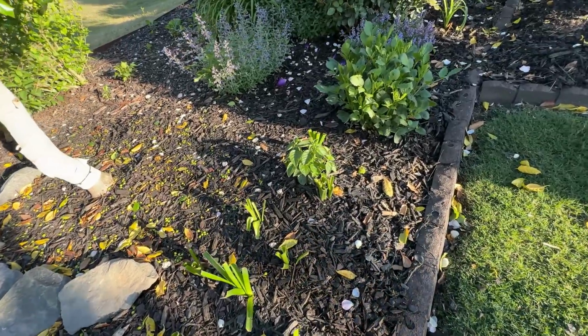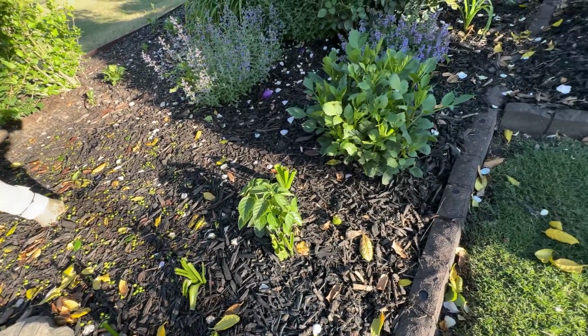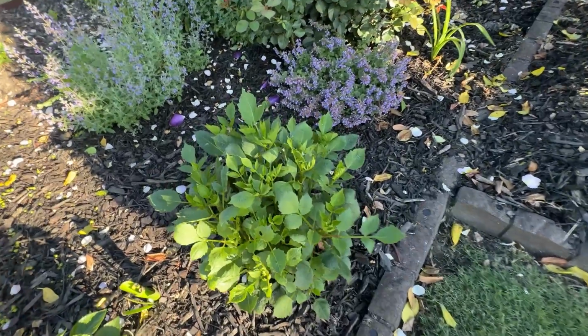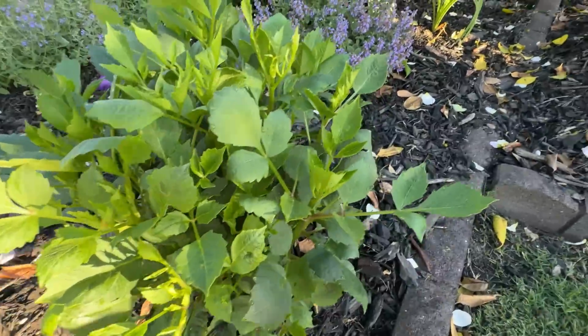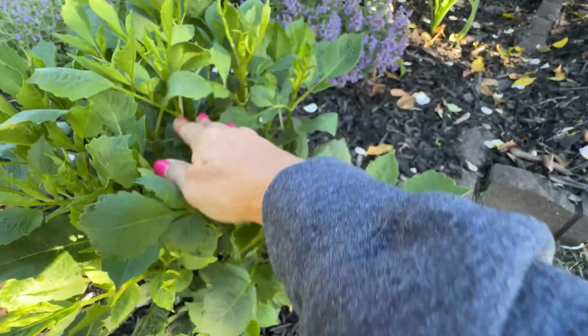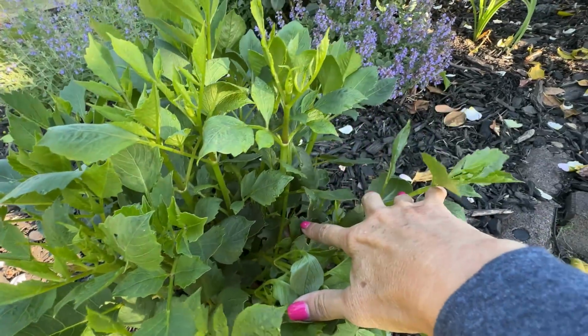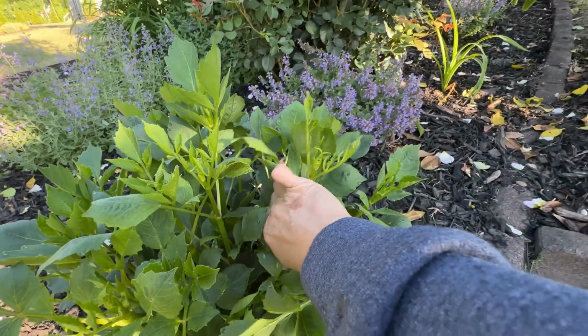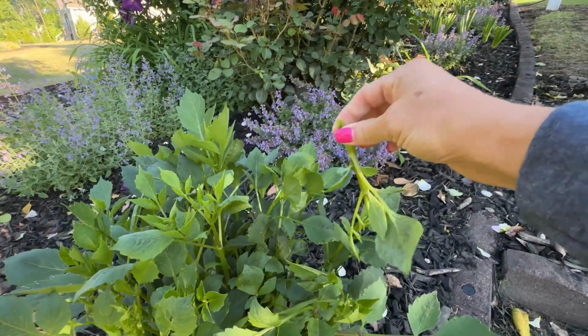I have some dahlias. Dahlias really benefit from being pinched back. I don't know if you know that. You'll get more flowers from them. So I haven't really pinched any of these back yet, but this is a good example. So this right here, you can see that. If you pinch this whole thing back, you'll get more branching on your dahlia.